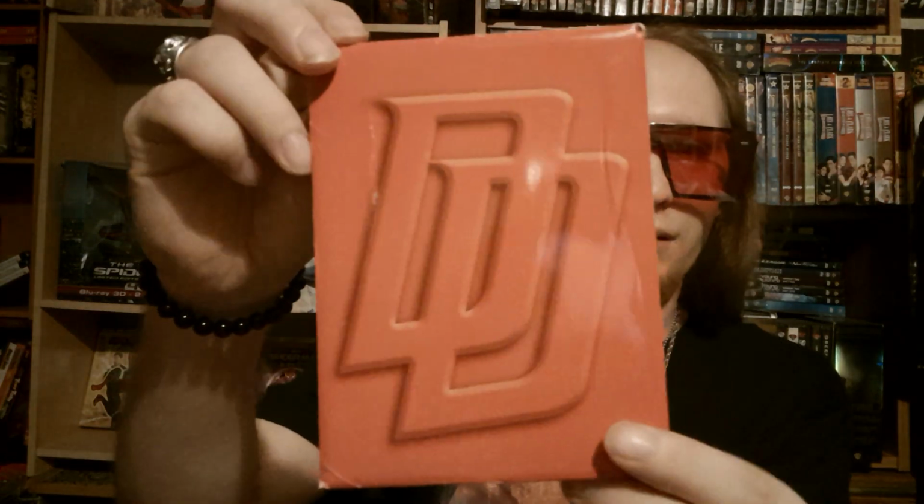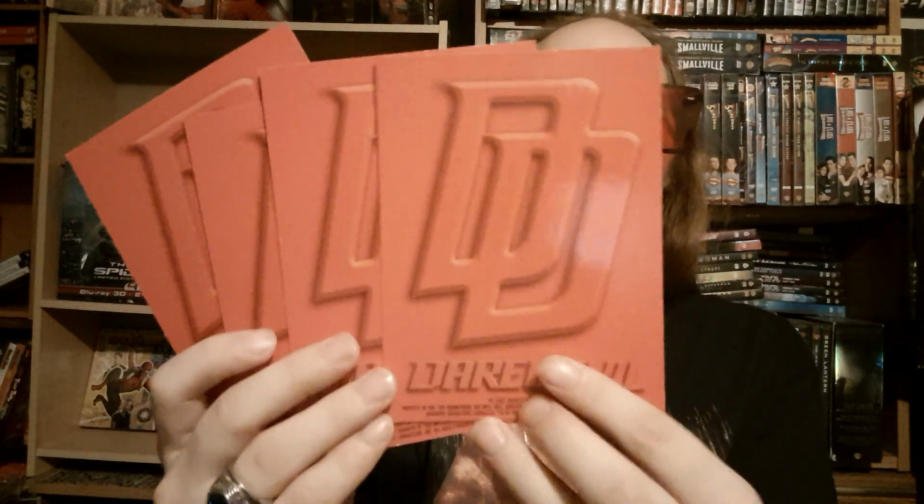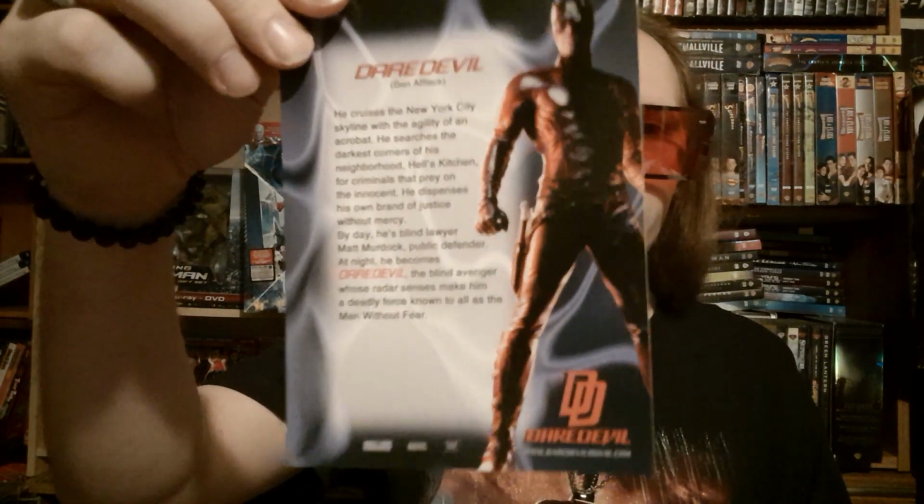I'll start off with some promo items real quick. Here you have this nice little file. It has 4 promo cards inside of it. The front of them all look like this. There's Daredevil, Elektra, Bullseye, and Kingpin. It's a pretty cool, unique item to have.